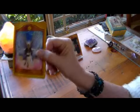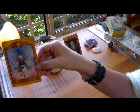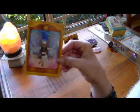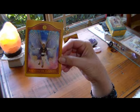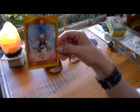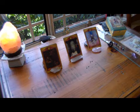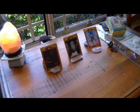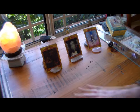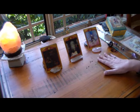And here we have the Archangel Gabriel. Lovely. Beautiful card. I hope you can see it. Number 3, Archangel Gabriel, in the position of your final outcome. What will unfold out of all this effort and research and discovery that you've put in?